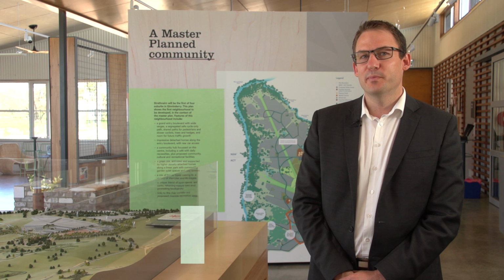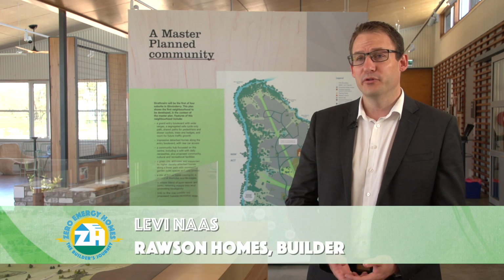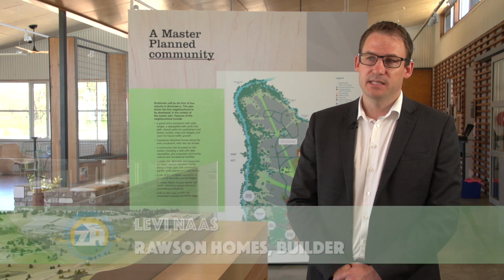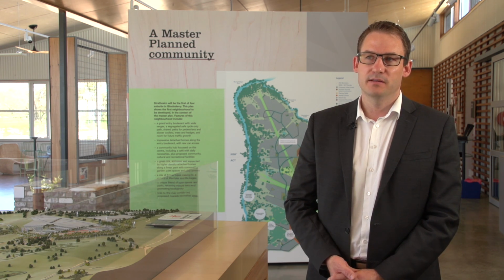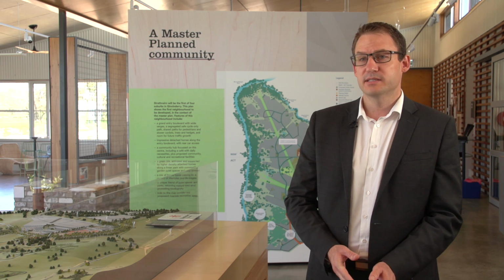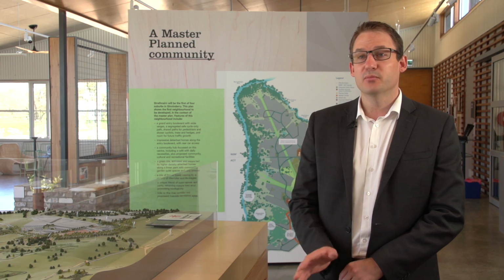It came about as a great opportunity for us to probably gain some learnings from this, and then what we could actually implement long term within some of our building design guidelines. One of the things that I'm hoping to see is, as Rawson Homes, we're a mass home builder, what sort of techniques can we extract from this project that enables us to apply this to not just one site, but a home product that we can actually take and use on multiple sites.